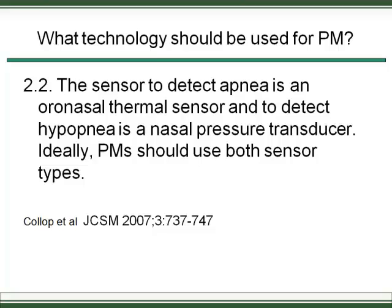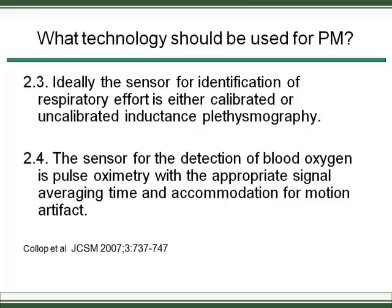The sensor to detect apnea is an oral nasal thermal sensor, and to detect hypopnea is a nasal pressure transducer. Now, I will tell you that a lot of portable monitors really only have one airflow detection device, and this could be a limitation. But the guidelines recommend both. An advantage is that if one fails, you have another one for a backup. Ideally, the identification of respiratory effort should be calibrated or uncalibrated inductance plethysmography. And again, this is what's recommended for PSG. Now, for portable monitoring, you could argue that maybe you could get by with other technologies to detect effort, but that's what's recommended.